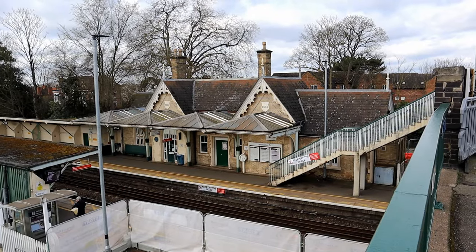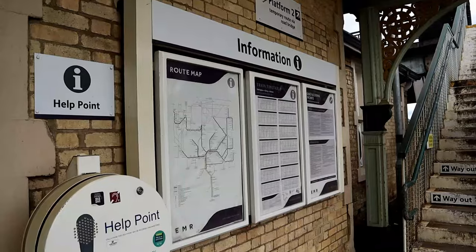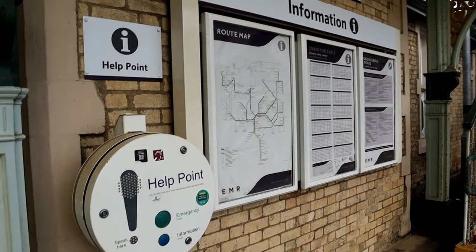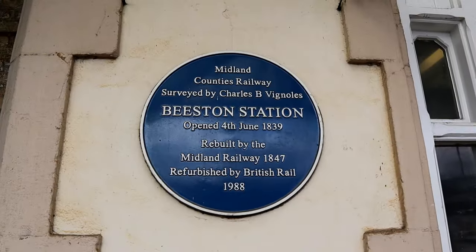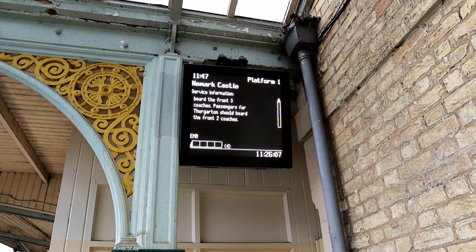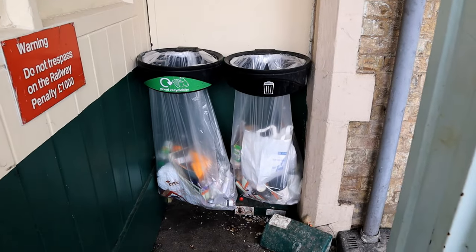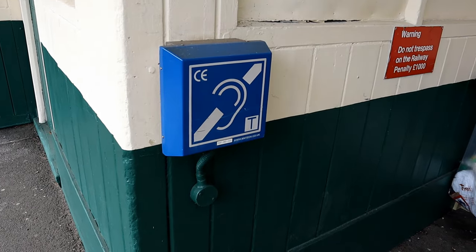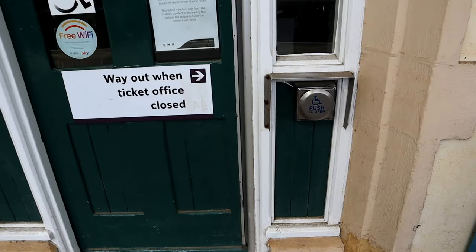From up on the road bridge, you do get a really lovely view of the station building. Over here we've got more station information, a help point, ticket office and way out, a lovely information sign about Beeston Station and its history, a departure screen just the same as we had on the other platform, this lovely wrought iron work, more flappy plastic bins, and an induction loop. We've also got the really lovely canopy and the benches under it.